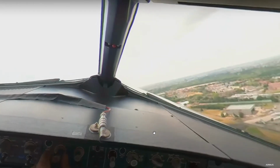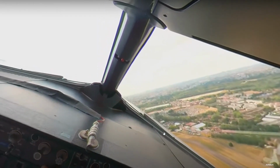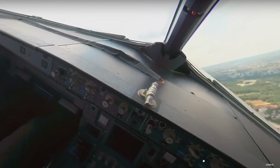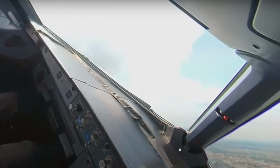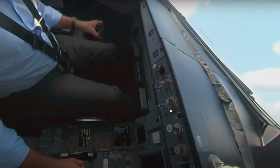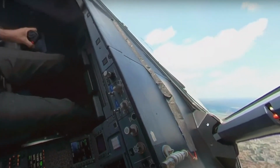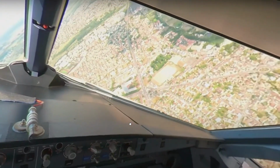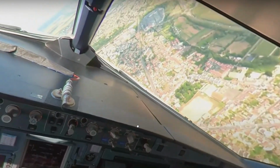Up next is the Airbus A321XLR, extra long range, a variant of the A321neo, new engine option, family, designed to offer even greater range capabilities. The A321XLR has the longest range among single-aisle aircraft, capable of flying up to 4,700 nautical miles, 8,704 kilometers.